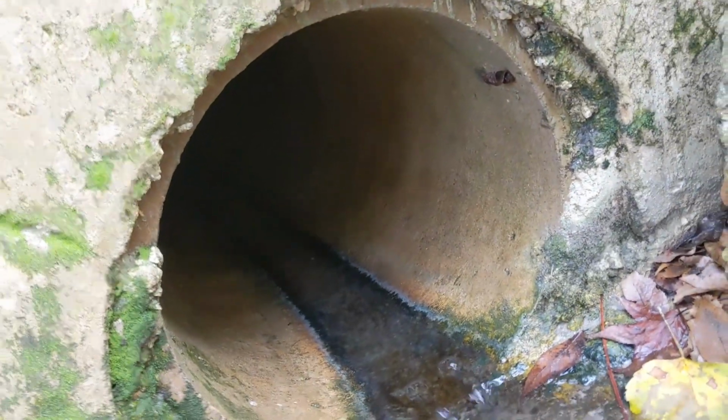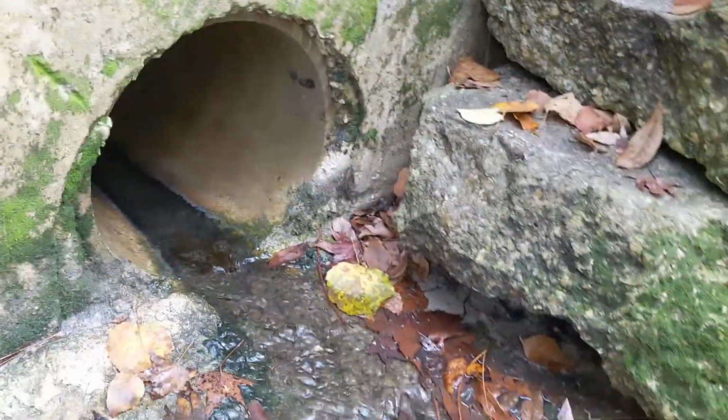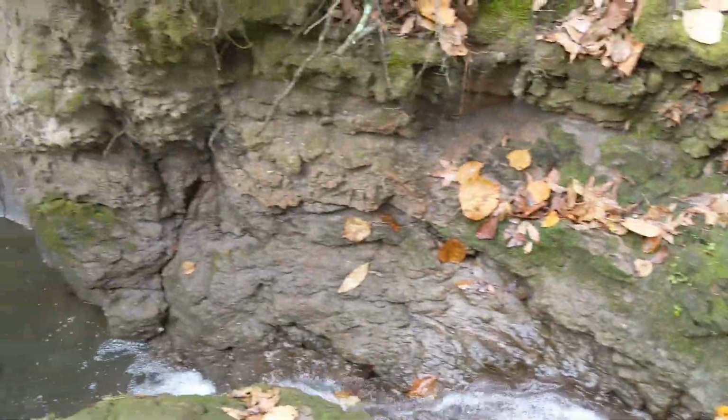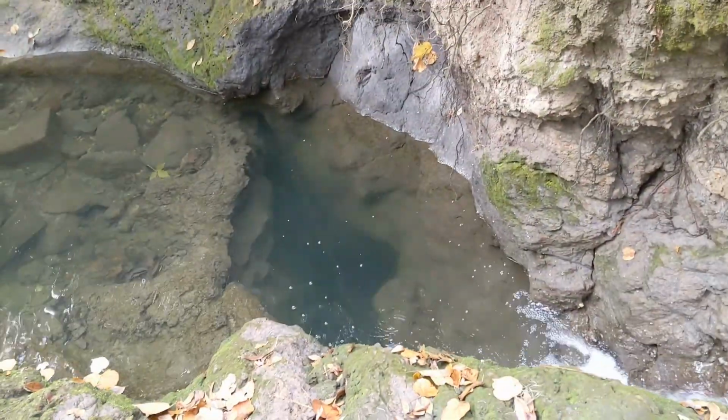I'm gonna get out my flashlight right now, shine it down there. Can't see much down there, but it's too small to climb in anyways. That's maybe 1.5 foot across. So we're gonna keep going down this little riverway. All right, I found something really cool. You have a little run down here, but then I have no idea how deep that goes.